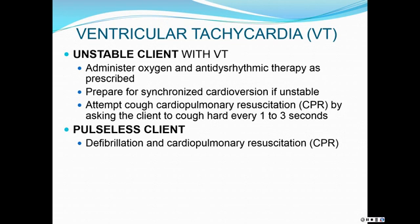Now, you can have a patient that is stable, but they're not going to be stable for very long, I'll just tell you. So real quickly, they'll go into a worse dysrhythmia and check right out on you. But they can have a pulse initially, and certainly, we won't be doing CPR on them, but we might have them cough, try to get them to do cough CPR, if you want to call it that. But if they're pulseless, hey, we're going straight into defibrillation and CPR.